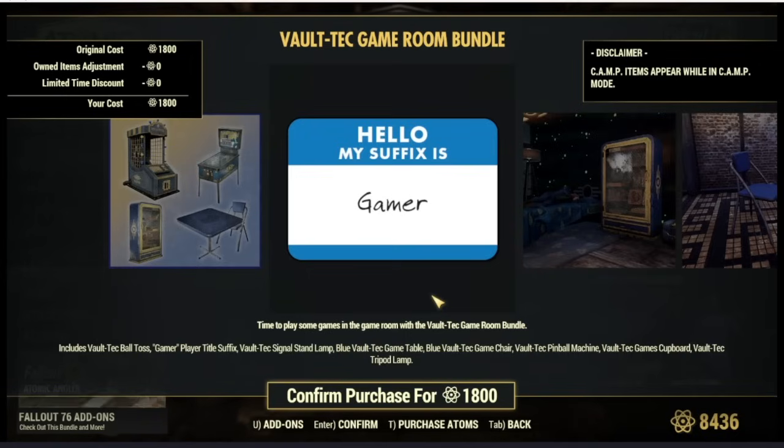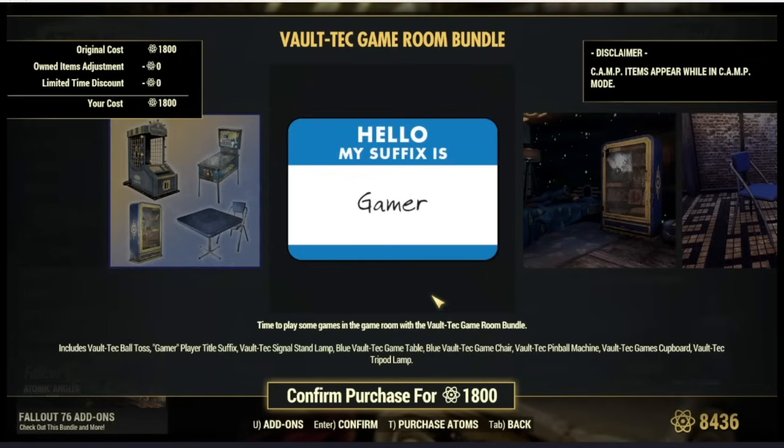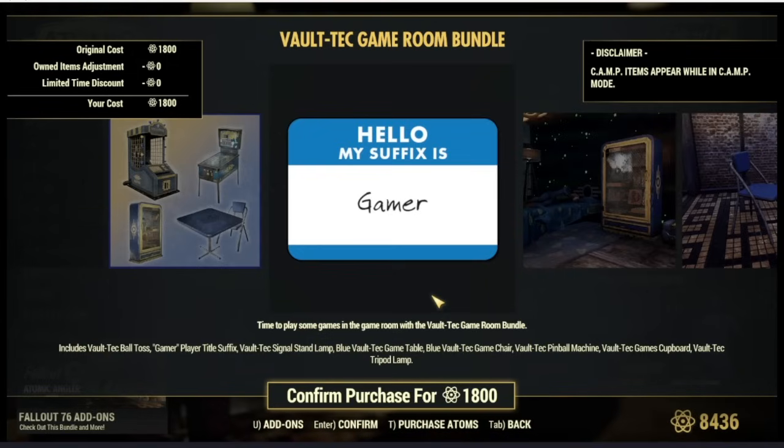Now, of course, the gamer player title suffix can be equipped in your Pip-Boy. You just open your Pip-Boy, and then you tab over to the suffixes all the way over past the stats, and you can put it on, mix and match, and put it with other stuff if you really want to. Not sure why you would, and it'll be displayed over your head in-game, and when you're on a team, it'll be at the end of your name, so that people can tell from afar that you're a gamer.